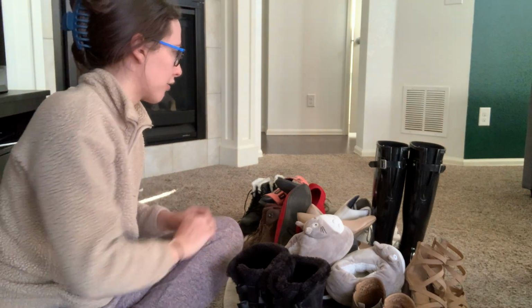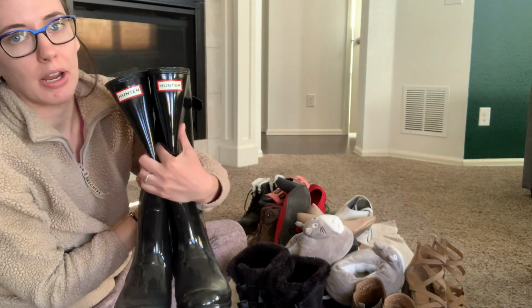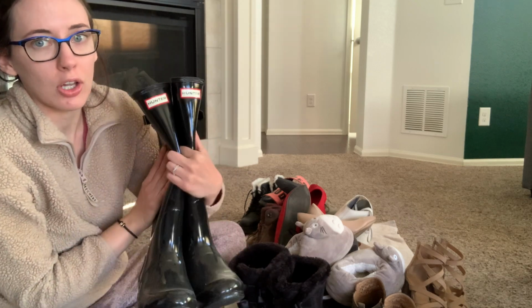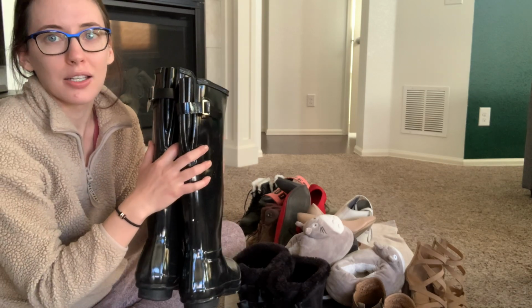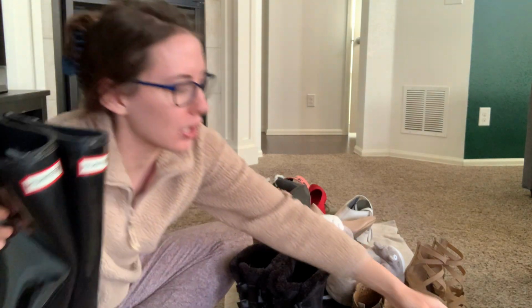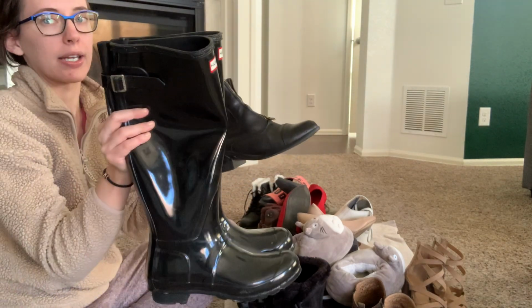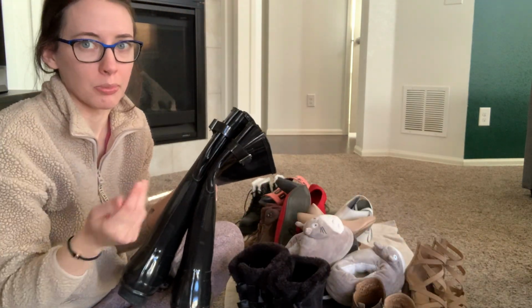Next, we have my Hunter rain boots, which I am going to try and sell. I had originally purchased these last year thinking that I could use them in the fall as rain boots, and then in the winter as snow boots if I equipped them to be winterified, and they did not exactly work out. And while it might be good to have rain boots, I feel like these, when I seal them, are waterproof. So there's not really a need to have a whole other pair of rain boots because I don't work on a farm or anything.